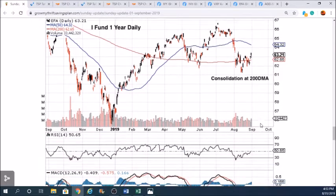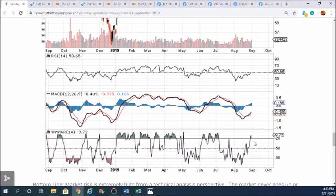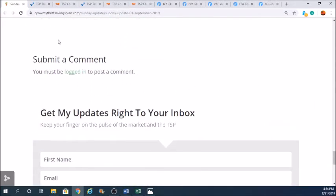We want to play it cautious with this. As you can see, the RSI is not above the center line here, and we are above on the Williams percentage R, but this consolidation so low in the chart is concerning. That's basically what we had for the Grow My Thrift Savings Plan.